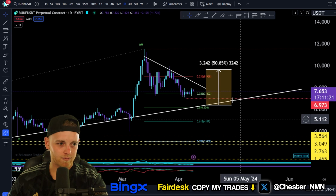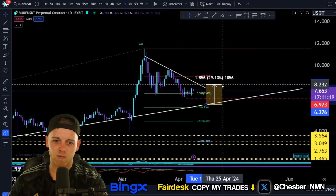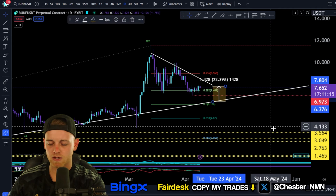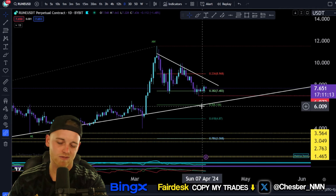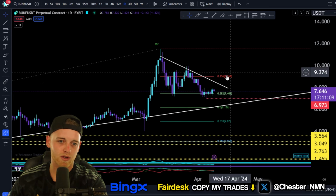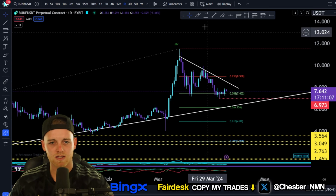We usually go for half, but just be aware that it could be anywhere 20, 25, 50% from that zone. So yeah, massive move from that area, tying in with a 0.5 Fibonacci retracement as well. So yeah, just be prepared for that. Looking pretty good overall here from a market structure standpoint.